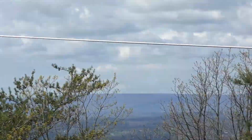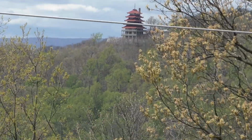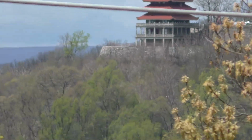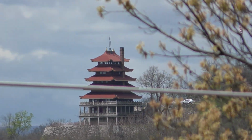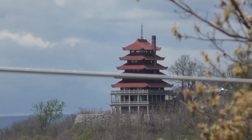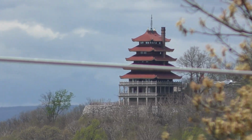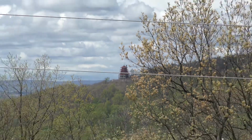And then down here further, there's the pagoda again, which I plan on doing a video on at some point too. Mount Penn Mountain is just as interesting as Neversink Mountain here.